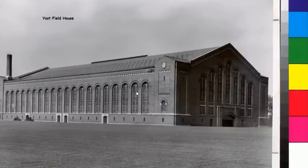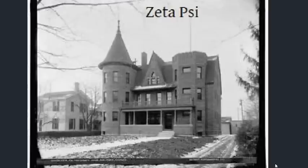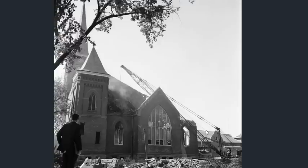The Yost Fieldhouse. Beautiful. Look at the arches. It's a heck of a project right there. And one more frat for you, the Zeta Psi. And here we're looking at the tearing down of a church, just to finish our file on this picture.